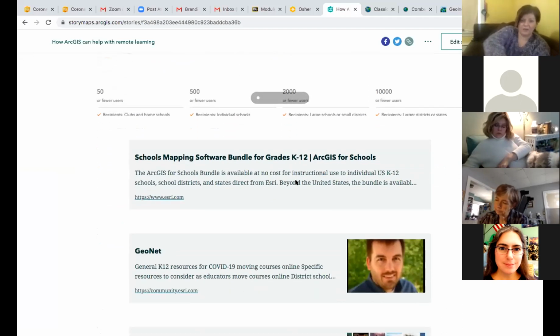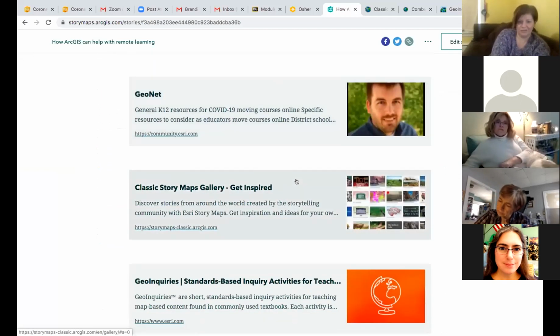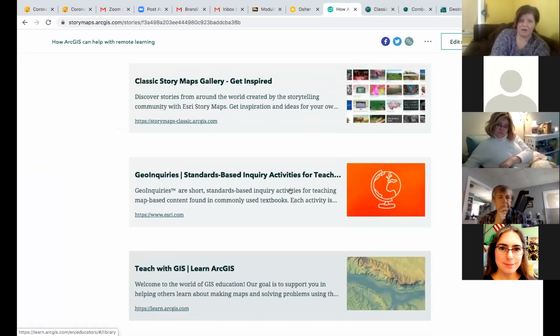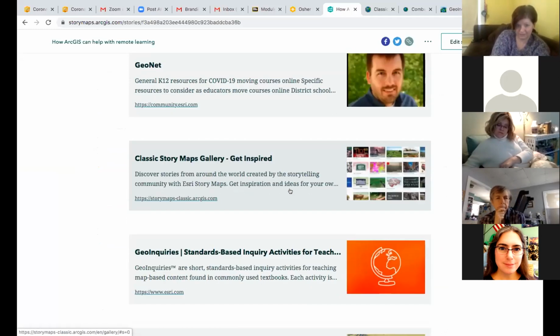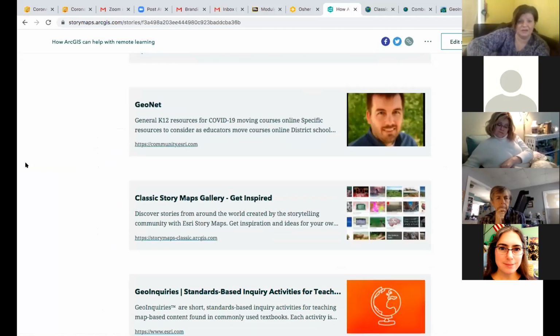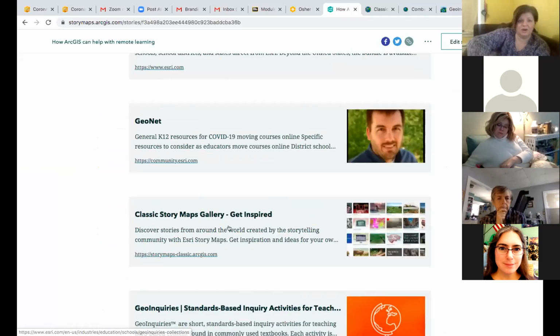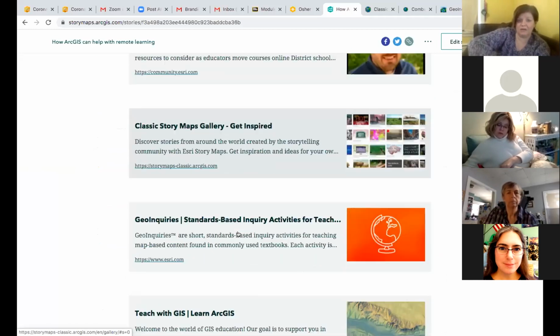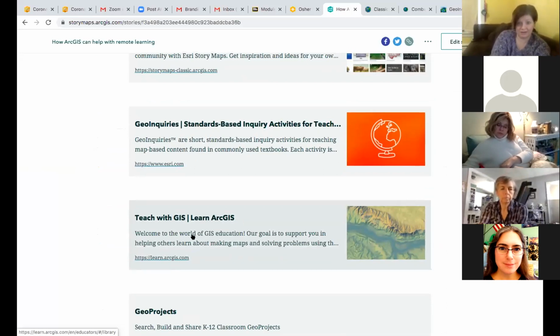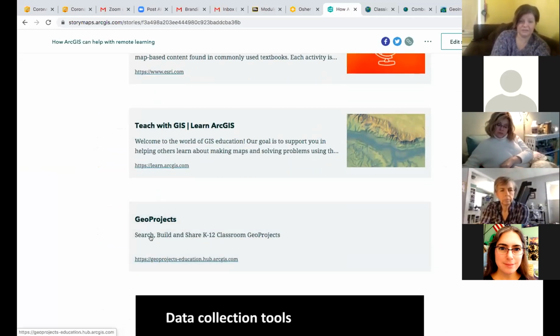So I want to look at some of the resources that I've given you on here. Everything I've talked about is linked on the story map. You can create your own story maps through ArcGIS, something like this. So you've got your story map gallery on here. You have your geo inquiries. You have the Teach with GIS on here, and you have the geo projects.